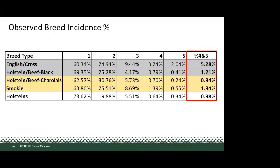This is another way of looking at breed type. This is the breed classification when those animals are processed into our feed yard in Grandview. So English cross, these are black-hided ranch origin Angus type natives. These are Angus beef on dairy calves. Then we have Charolais beef on dairy. Smokies are Charolais sired Hereford Angus crosses.